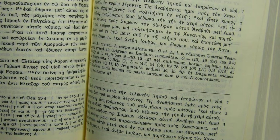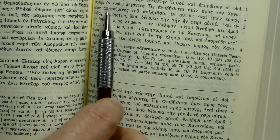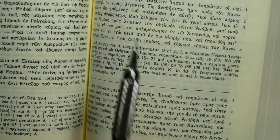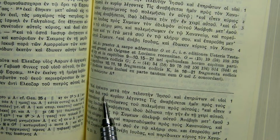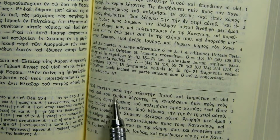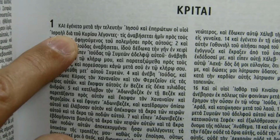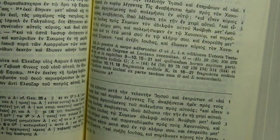We look here in Judges, Alexandrinus says in or by the Lord at this point in verse 1, and Vaticanus says through the Lord. And what we have here is through the Lord. So again, we're following Vaticanus.